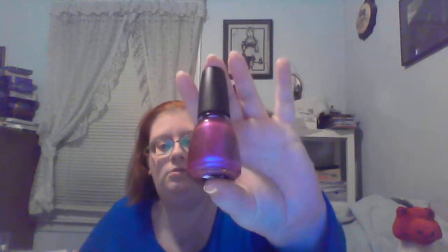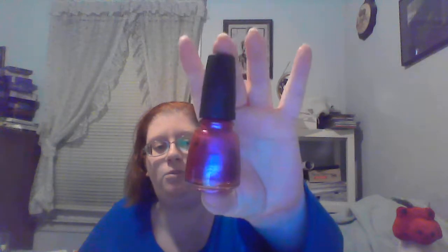Maybe next time I'll do the tips and then sort of sponge up with the red or something. And it was really kind of fascinating because here's the polish. It's sort of a plummy look, but it's got a definite blue shimmer to it. It's called Reggae to Riches. I did two coats, and I could still see the tips.